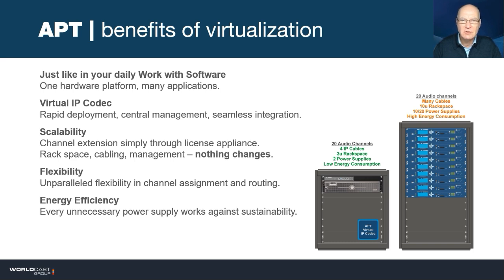A key advantage of virtualization is scalability. By simply adjusting licenses, we can expand the number of audio channels quickly and easily without needing additional rack space or extensive cabling. The infrastructure remains stable, but its capacity grows with your requirements.